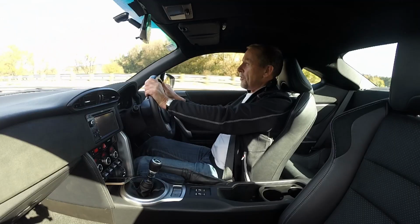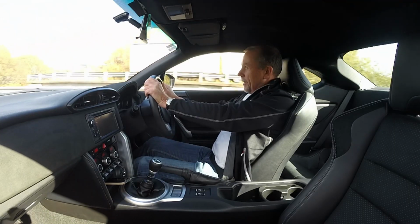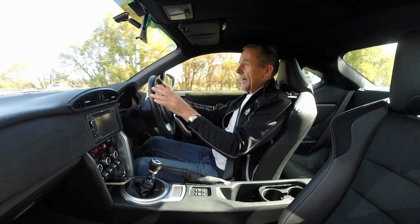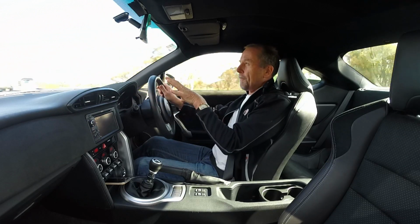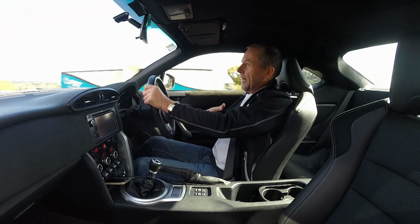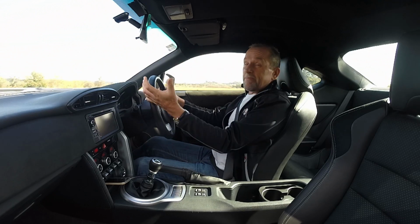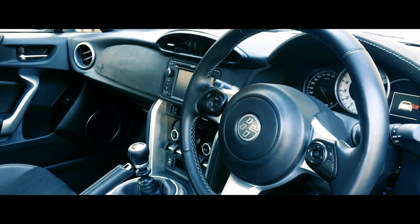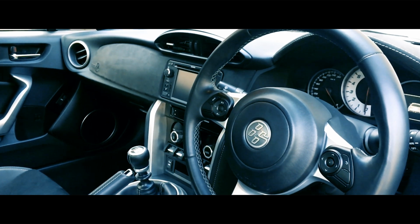The driving environment is really, really lovely. The seats are beautifully supportive, they're nicely sculptured, and they hold you nice and firm in corners. Your hip point is 400 mils off the ground, and the car's center of gravity is about 450, 460 mils off the ground. So it helps you, as a driver, really feel a part of the car. The steering wheel is nice and small. It's the smallest one that Toyota actually fit to a passenger car.